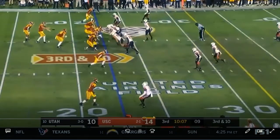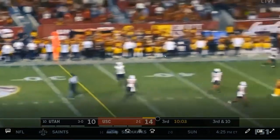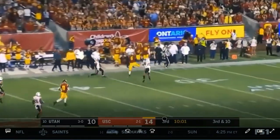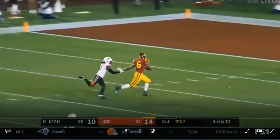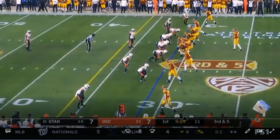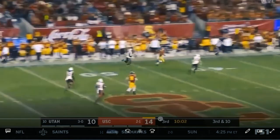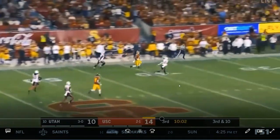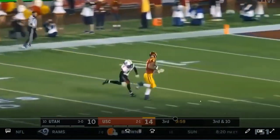This is another play where we're going to show just what he can do physically. You're not really going to get a chance to see the route. Just watch. He high points the ball, brings it down, and then finishes the play. That's what he's going to be able to do. I don't expect him to be able to do the finishing the play part against NFL corners and safeties, but I mean, he can high point that ball. You got to love that. Really good tracking the ball.